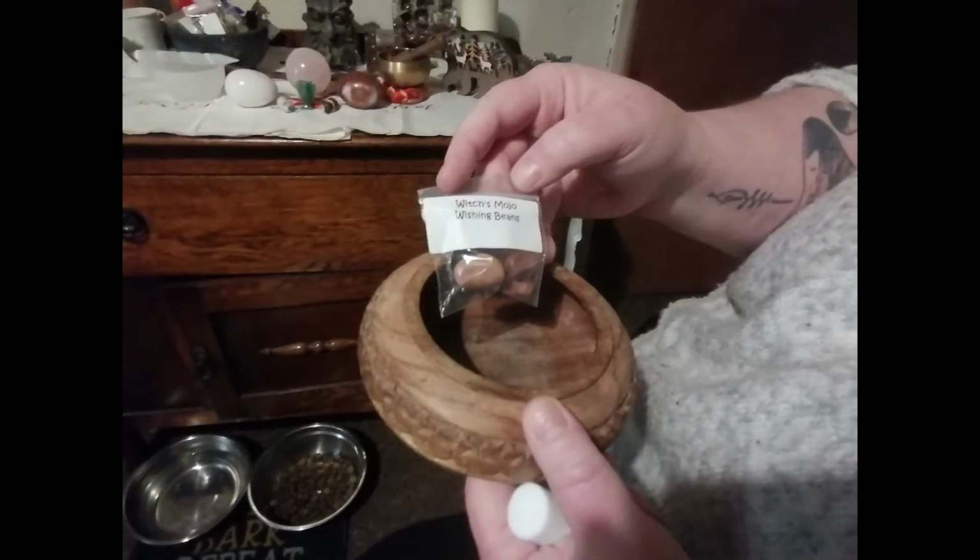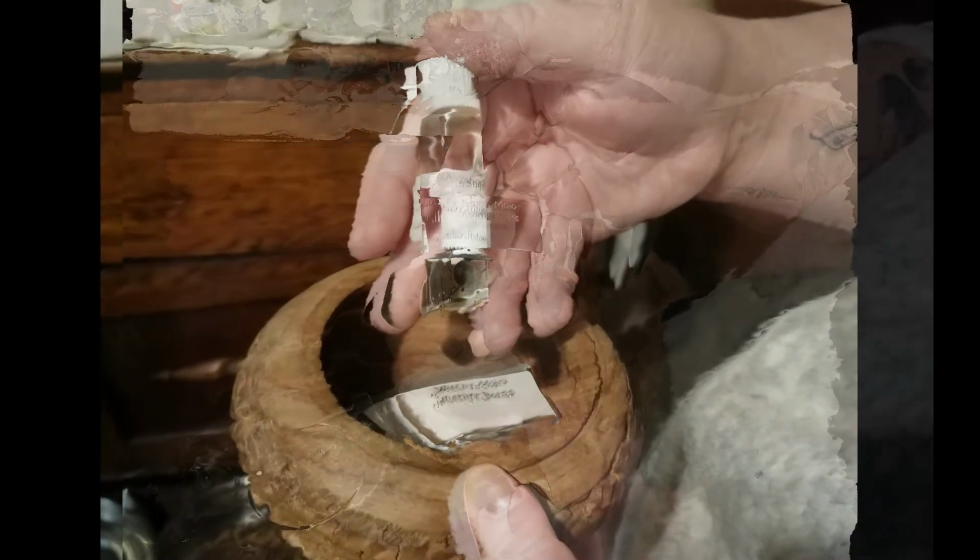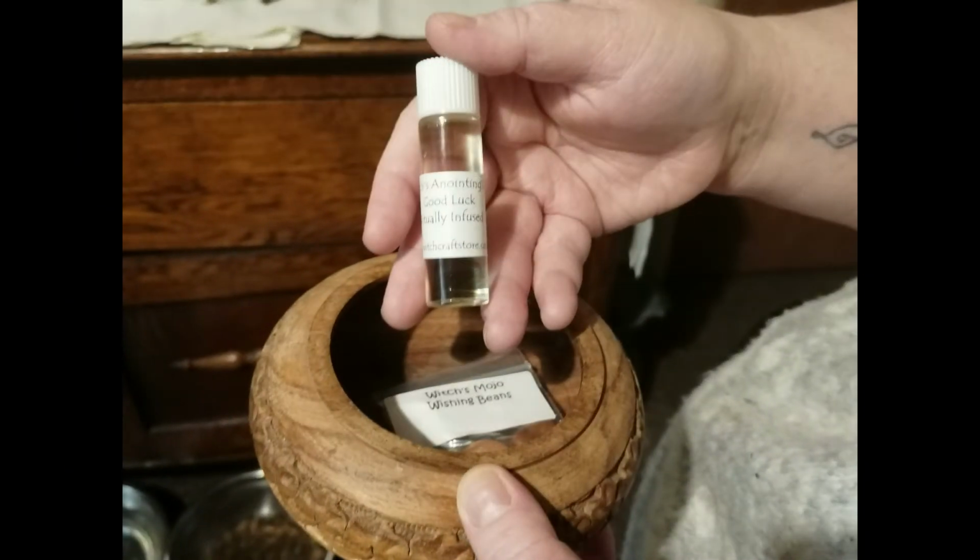So the first thing going in are actually Mojo wishing beans. They're part of the hoodoo voodoo practice. And the idea is that you either put one in your purse to bring you luck, or put one in your pocket to bring you health. They all have an idea when you use the stone and carry it until it disintegrates.